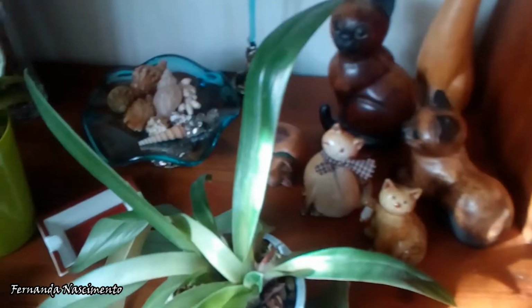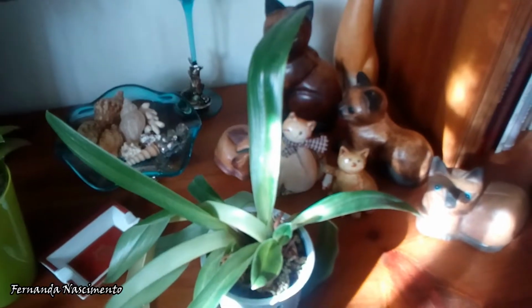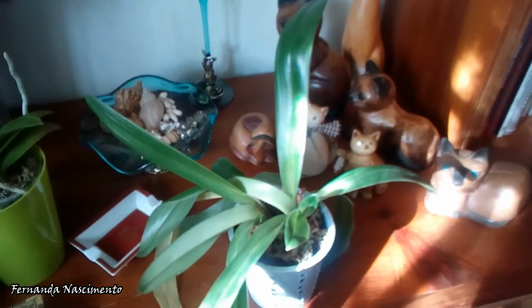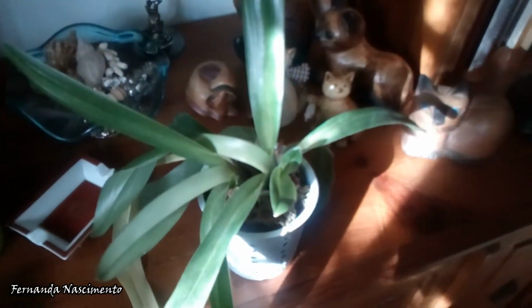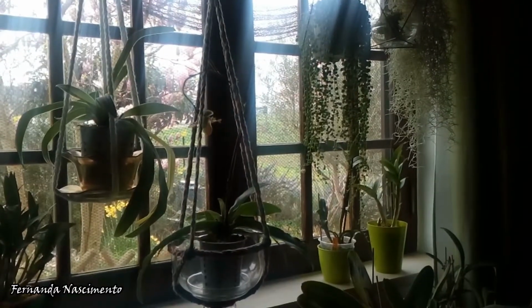And during the summer, this plant grew 3 new fans, and now no signs of a spike yet. Since the plant is getting more light now, in this south-facing window, I hope that will induce blooming.